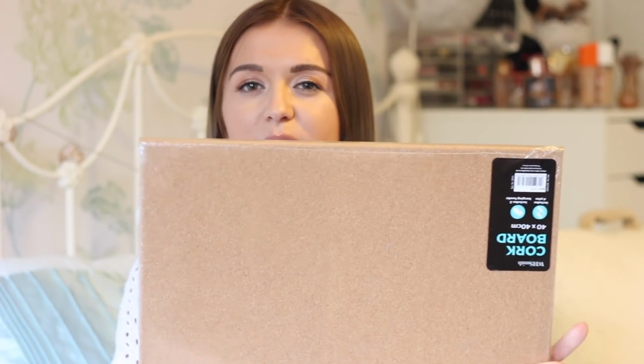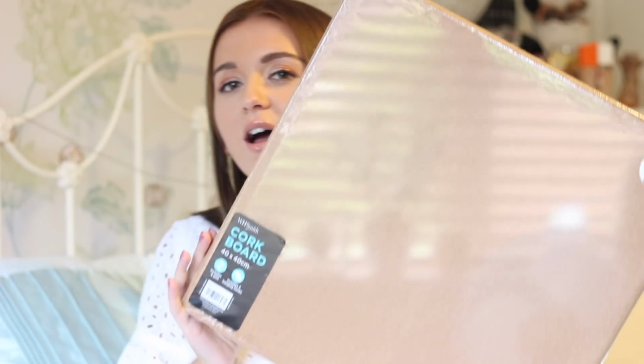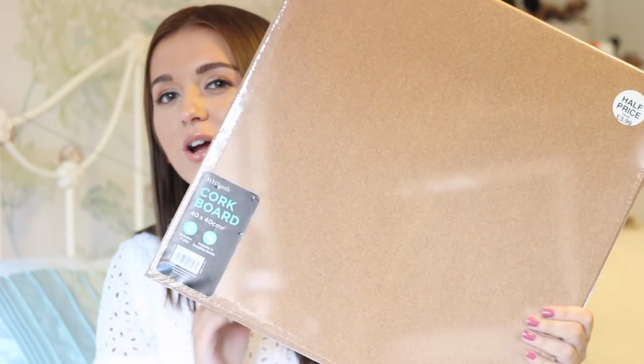I really liked this one because it's got no border. I thought it was very Pinterest. It was only £3 from WH Smith. It was half price, I think it was. I've got it upside down, I've only just realised. But yeah, this is what it looks like anyway. I just thought it was quite nice without the border. It's square, I don't know. I thought it was quite Pinterest, Instagram.